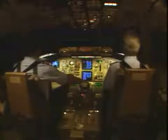80 knots. Checked. Engine fire. Recheck. 60 knots. Call the tower, tell them we're still on the runway.